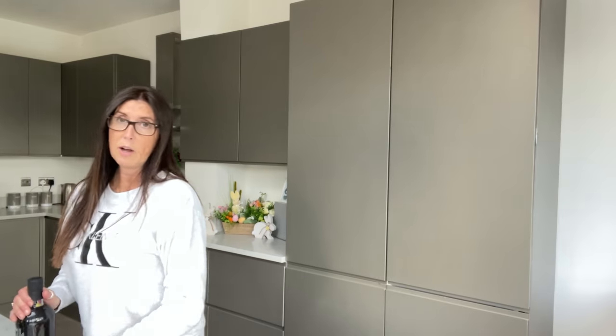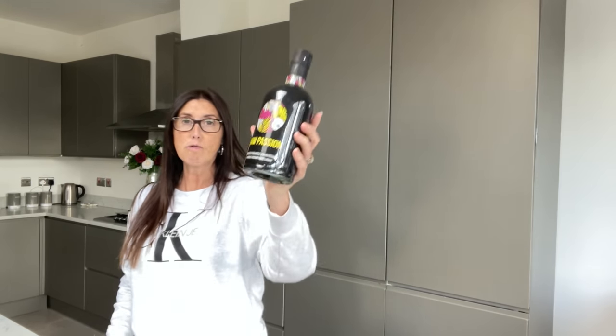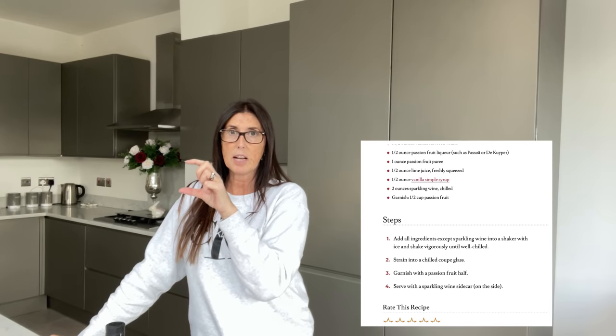Now, going on to a bit of alcohol, as you do. Raw Passion. This is a passion fruit liqueur. It's called Raw Passion. It's £5.99. Brilliant bargain, such good value for money this is. And it is 14.9% alcohol in this. And I use this to make porn star martinis. If you like a cocktail, try that. Is it vodka? Vodka, passion fruit, and Prosecco on the side. And you normally have a passion fruit, you cut it in the middle and put it on the top.